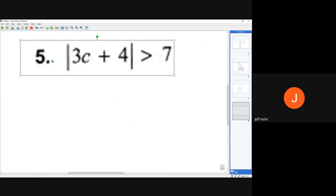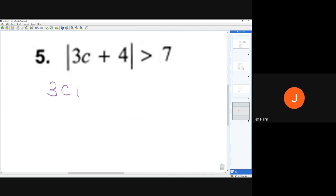All right, so here we go. This is an or problem. Again, it's isolated, I don't have to do any work with it. I just need to start by writing the two equations. So I end up with 3c plus 4 greater than 7. My other equation is going to be 3c plus 4 is less than -7. There you go, just that easy.